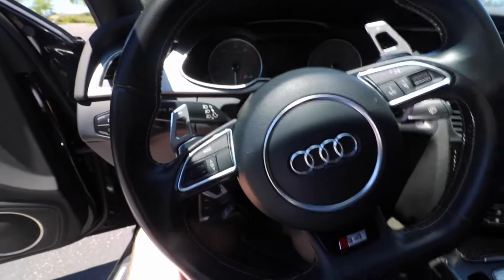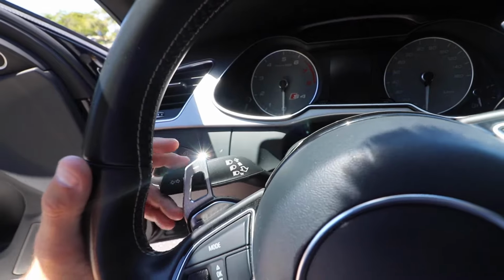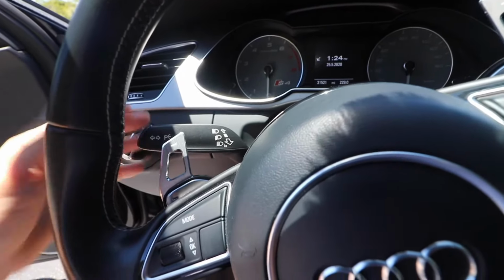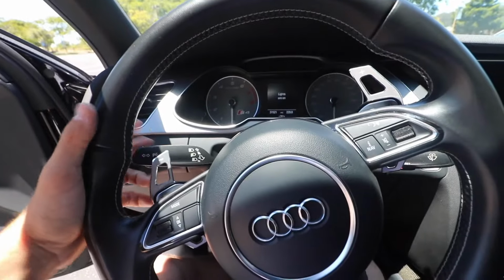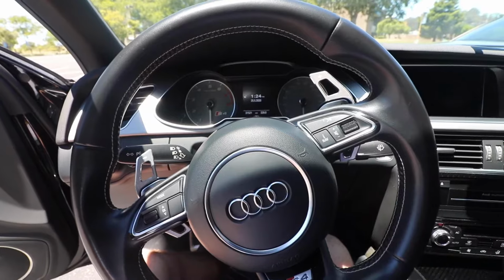Another smaller difference between the B8 and the B8.5 is gonna be basically the blinker controls over here. Not too big of a difference, but it is just a different shape. Totally feels the same, totally in the exact same spot. Easy to reach on both the B8 and the B8.5.